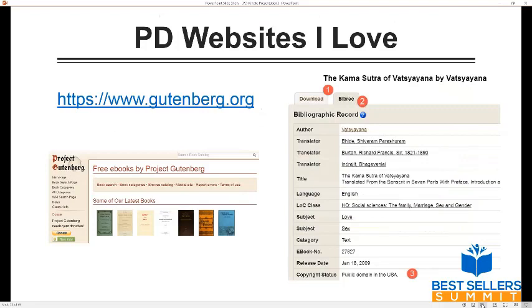I wanted to take you through and show you some of these websites where you can grab public domain content and make it different. First off, let's talk about where you can grab some of this content. I love Gutenberg.org, and I have the URL here for you. Just Gutenberg, like the guy that invented the printing press.